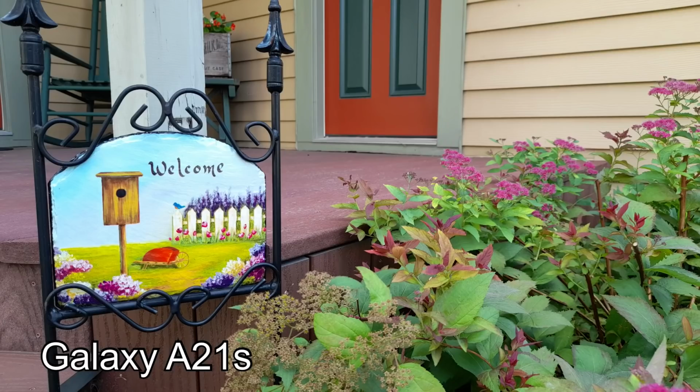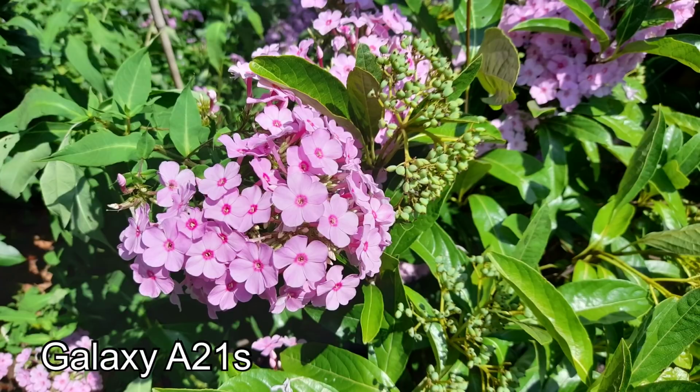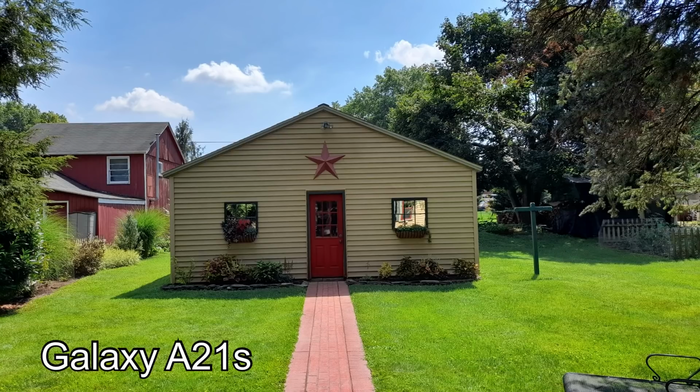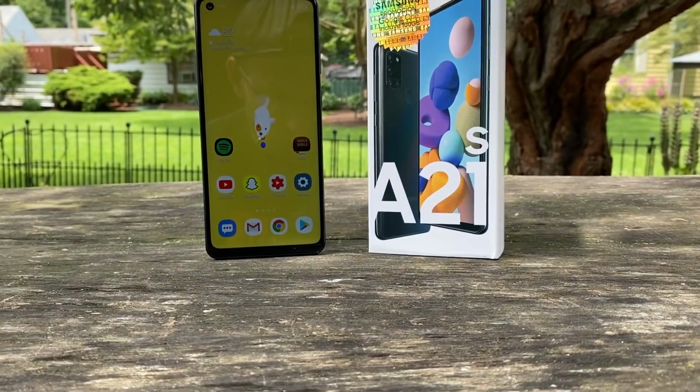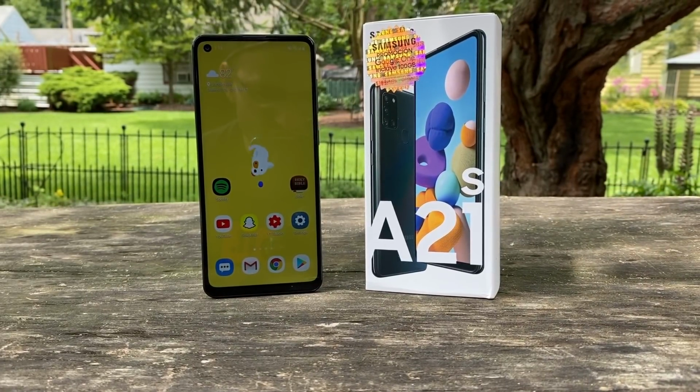I also think the front-facing camera is just okay on the A21s, as the Galaxy A71 in comparison takes much more detailed selfies and colors look to be captured much better. But overall, for the price you pay, you are definitely getting a good enough experience, and I think the average consumer will be pleased. So, after 21 days of usage with the Galaxy A21s, my final verdict is this.